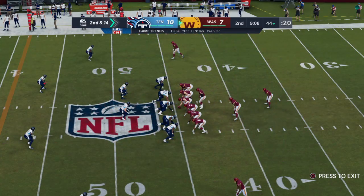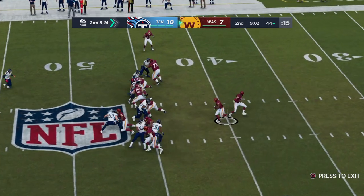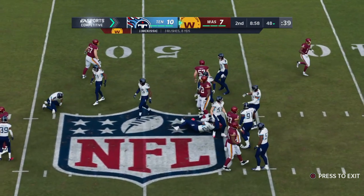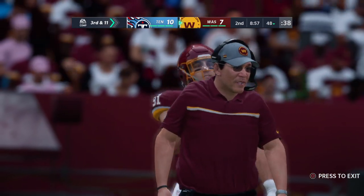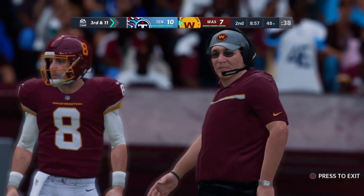Second and 14 as they've got work to do here after the sack. Here's McKissick. Pushing forward for 3 up to the 48. J.D. McKissick, the ball carrier. Tackle made at his 48-yard line. It's a gain of 3. Brings up 3rd and 11.